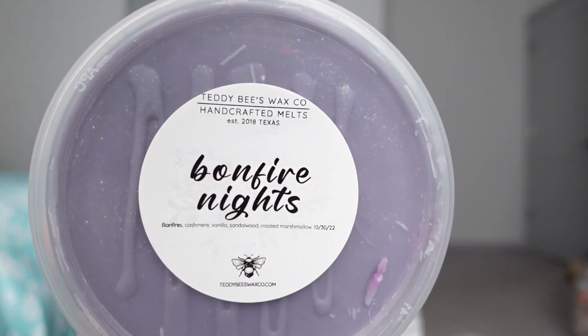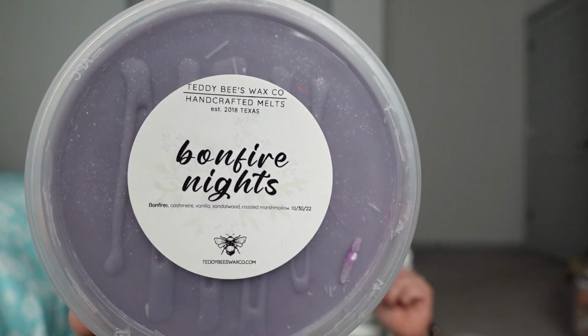Then I have Bonfire Nights. This is Bonfire Cashmere, Vanilla, Sandalwood, Roasted Marshmallow. Now this was poured in the early part of last year, even though the pour date on here says something different. There was a mix-up, I think, a year ago, when she was pouring some of these. Now, this was part of the first pre-order I ever ordered from Teddy Bees, and I still remember the video that I made because this was, I think, near the end of the haul that I shared, and I really didn't smell anything.